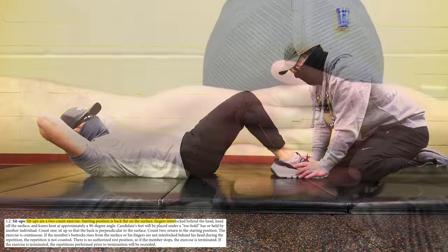Starting position is hands approximately shoulder width apart. Arms, back, and legs must remain locked, straight, and feet together. Count one: lower the body until the elbows are bent at a 90 degree or lower angle and parallel, shoulder to elbow, to the ground. Count 2: return to the starting position.